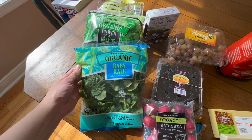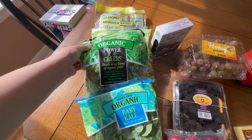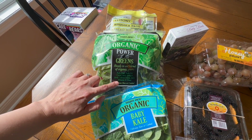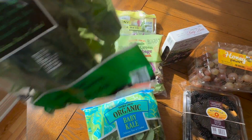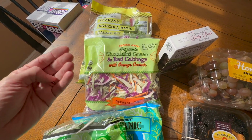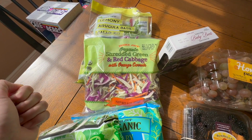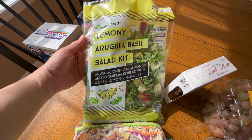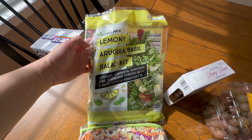I got a bag of the organic baby kale, a bag of the organic power to the greens. So this is a good mix of greens. It has red baby chard, spinach, kale, collard greens, just a good combination of different greens there. This organic shredded green and red cabbage is fantastic. I'll use this to make different types of slaws, or I can add it to a regular salad to give it some crunch. This salad kit I have purchased before. It is the lemony arugula basil salad kit. Fantastic taste in the dressing, and I love adding some grilled chicken to this.